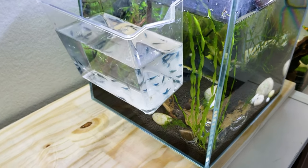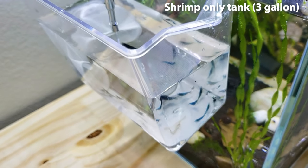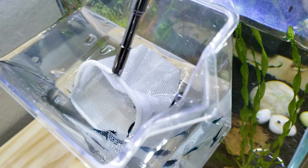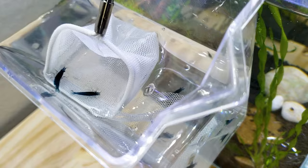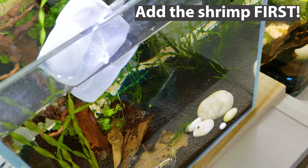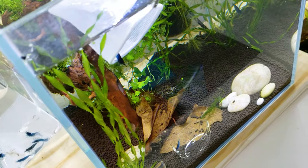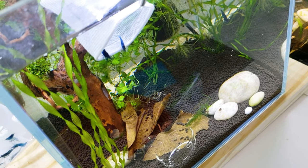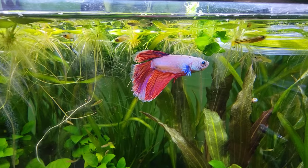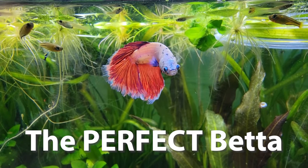I recommend that you add the shrimp into the tank first and give them time to acclimate to their new home. Since bettas are very territorial, they will usually want to fight anything that enters their territory once they've established it as their own home, but they tend to be more forgiving to critters that were already in the tank that they are then being added to. This is the method that I use in all of my betta community tanks, and it seems to work pretty well.